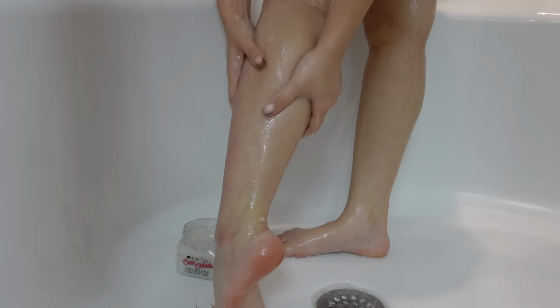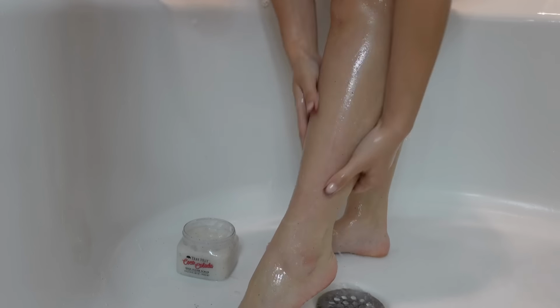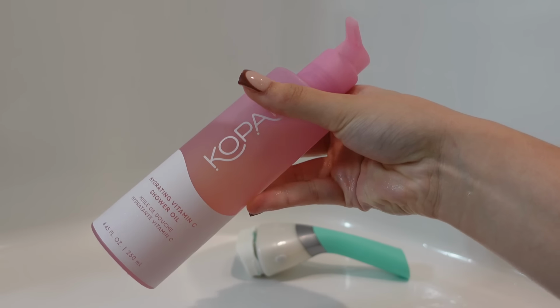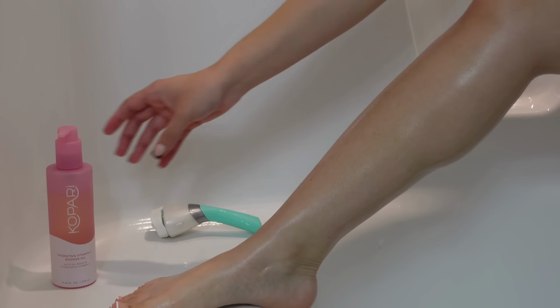It's going to give you a closer and smoother shave. You are going to get the best results if you exfoliate prior to shaving. So for shaving today, I am going to be using my Kopari Hydrating Vitamin C Shower Oil. This one is scented with the scent coconut. Of course, it is such a pretty coconut scent.